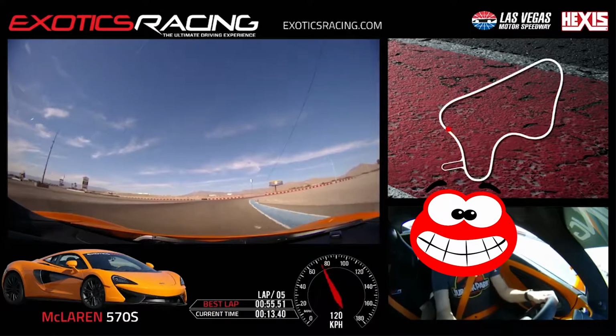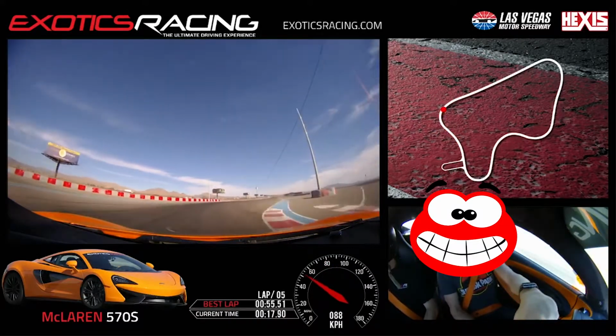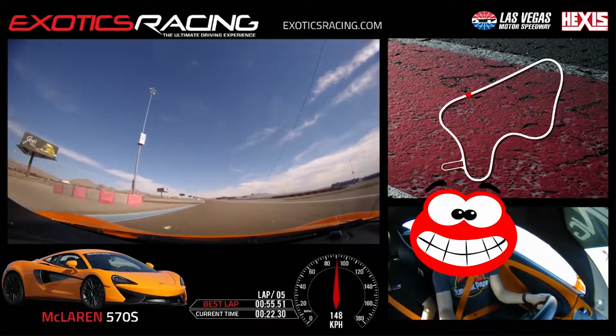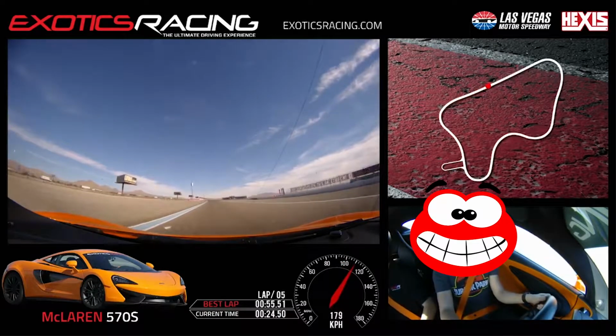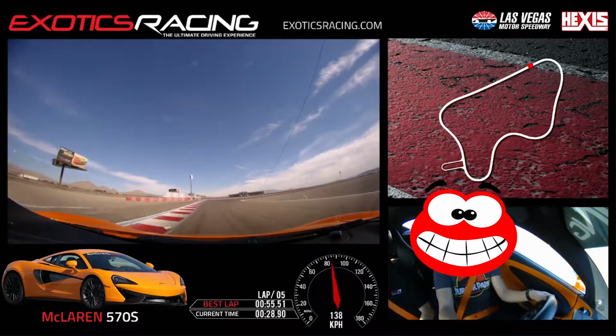Picking up some brake, looking up and across to the end of the straight now. Should I be wider there? Closer to, no, that's okay. Your line on entry there is good. I don't like to be too wide on entry there. Up and down. There you are. And start to ease off.